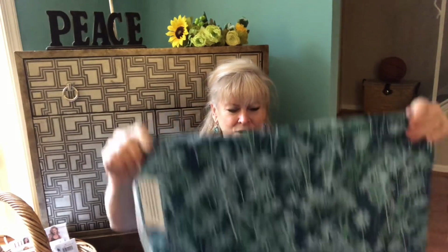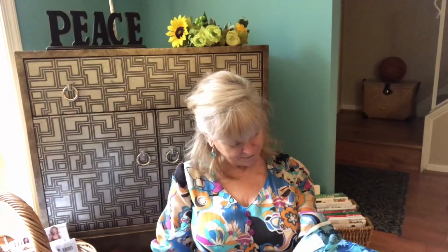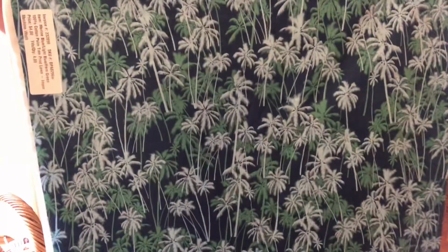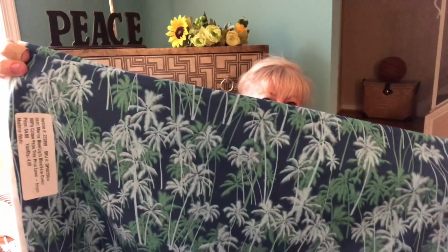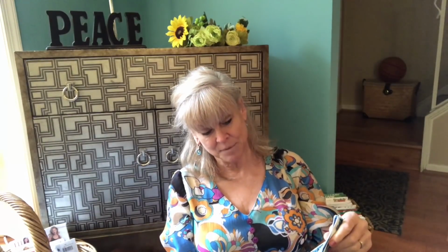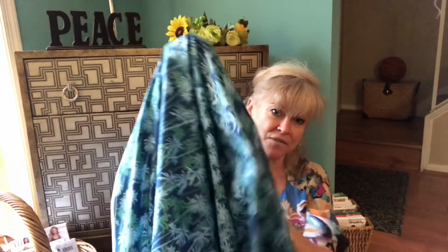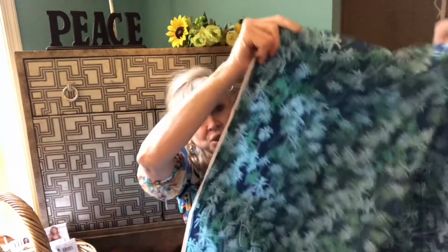This is a beautiful cotton lawn, I believe. Yes, this is a palm tree print lawn. And I really loved the colors. Blue, green. Lawn is a light fabric. I'm going to venture and say that it is not as light as voile, but it is a light fabric nonetheless. It is all cotton. It would make an adorable shirt. It would make a cute tunic. Do you hear it? It's tightly woven.